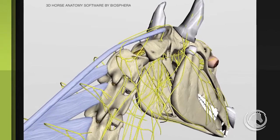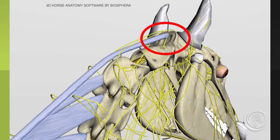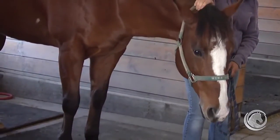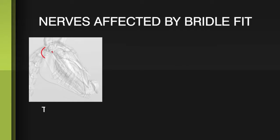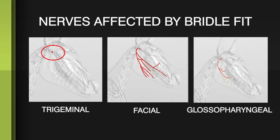And if there's a lot of pressure in that area, it could be a source of pain, because again, it puts pressure into the attachment and into the bone. Now, it is possible just with a pen to put pressure on the top of a horse's head and make it move the head and neck dramatically down, or even lie down. You have one of the branches of the trigeminal nerve, you have the facial nerves, and you have the glossopharyngeal nerve, which are all having an effect.